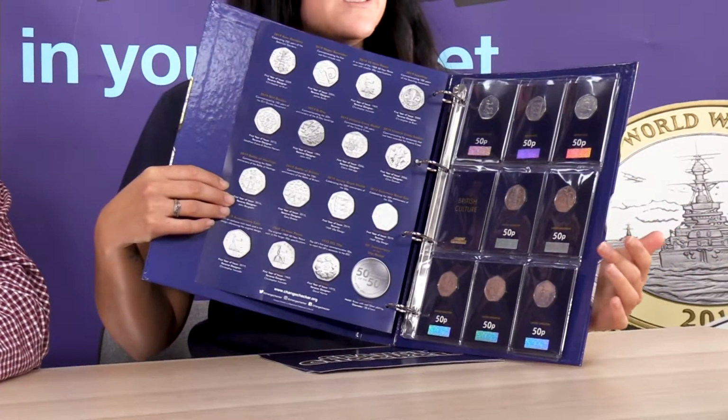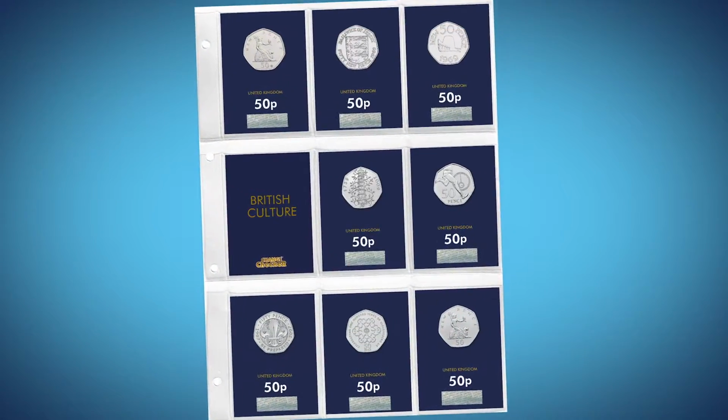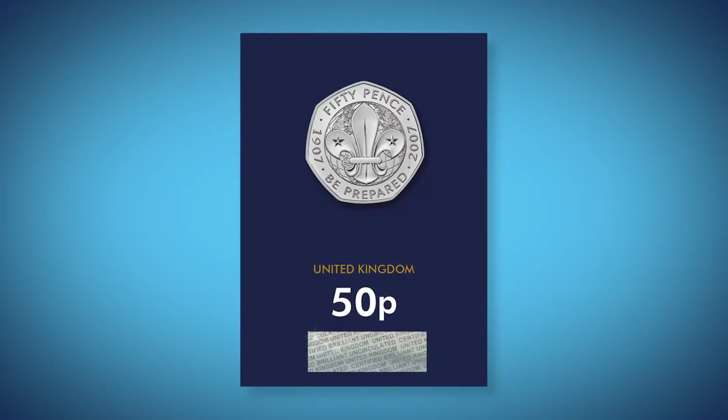So it's the culture set. 5 different coins, including Roger Bannister, you've got the Britannia, you've got Girl Guides and Scouts, and they, like we say, were released at the beginning of the year. Which one was your favourite from that British culture set? Oh, it's the Scouts one. I just love the design. It's such a pretty design, and I used to be in Cubs and Scouts, so it's quite a special one to me. I think that's the thing, isn't it?